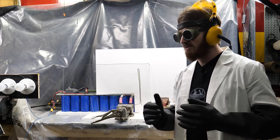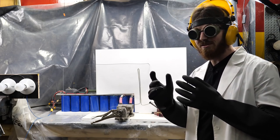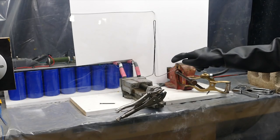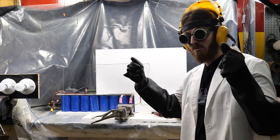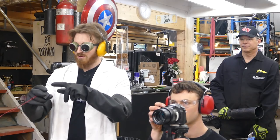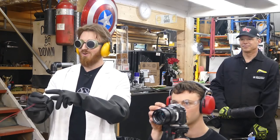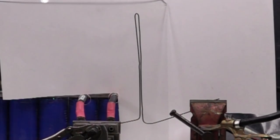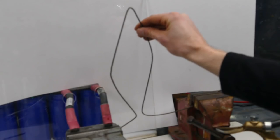So this should be an interesting experiment. When electrical current passes through a conductor, it actually creates an electromagnetic field away from the wire. Since we have this going up and down, when we connect that capacitor bank, it's probably going to deform very violently. Let's see what happens. 2, 1. That's basically exactly what we said would happen.